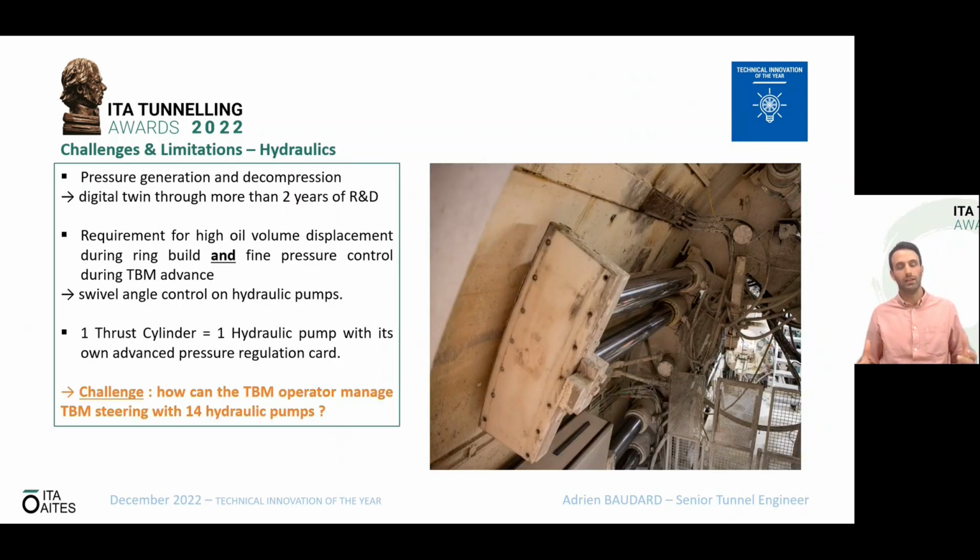And once we had that clear, we obviously had to move on to the hardware part. I know what I want on the paper. How do I make it happen? And going straight to the point, physically, for the hydraulicians or electromechanicians in the room, how do you have an equipment that ensures high volume displacement during ring build, as well as fine pressure control during TBM advance?